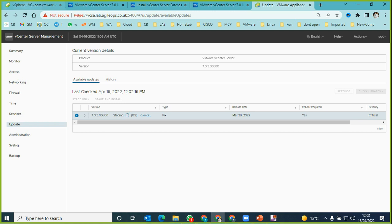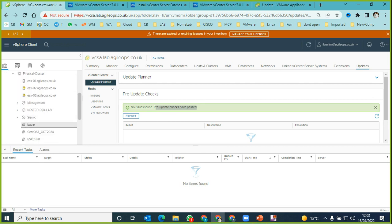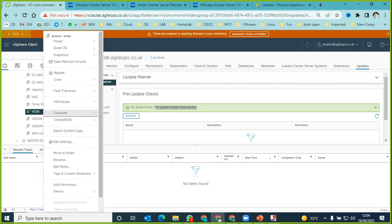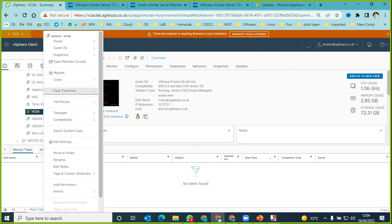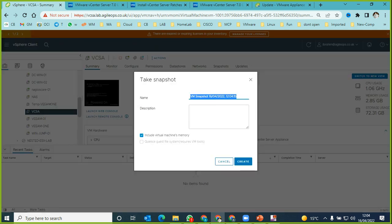Should have done a snapshot. No one even reminded me. Anyway, I'm just staging. So let me quickly go and take a snapshot of my vCenter server. Where are you? So first thing first, this is a rookie mistake, right? Before doing anything like this, what is suggested is to take a snapshot.